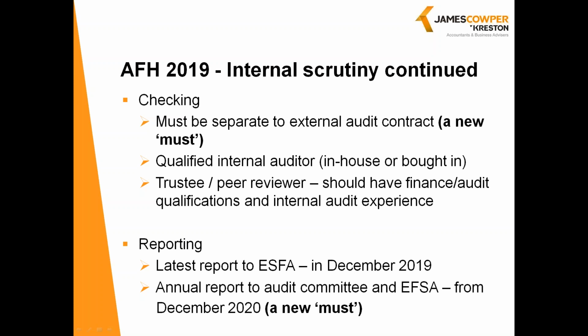So in terms of reporting, this was a new requirement under the financial handbook, that when you submit your next set of annual accounts, your 31st of August 19 accounts in December 19, you'll also be required to report your latest internal scrutiny report.